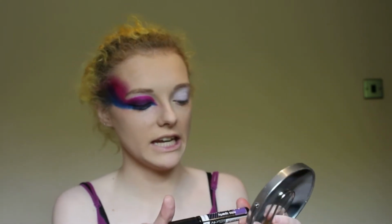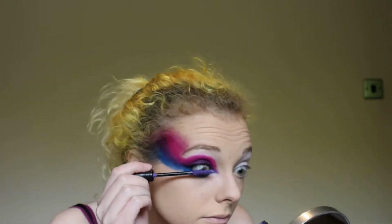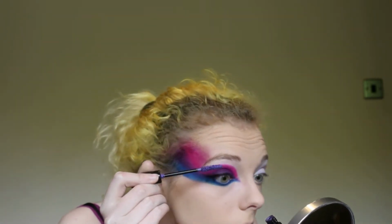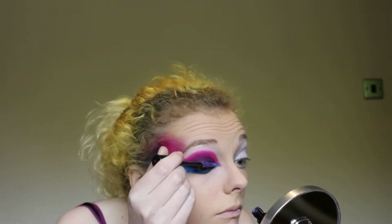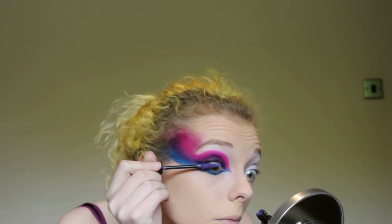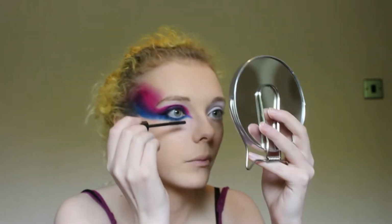This Sporty Fabulous Lash Extreme Purple Mascara. It doesn't do much, but it'll add perhaps just a little bit of colour to my eyelashes. For my bottom lashes, I'm going to use some Eyes Right, which is just black mascara from Lush as well.